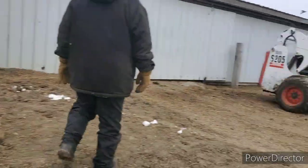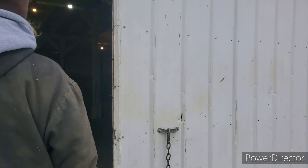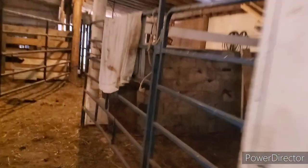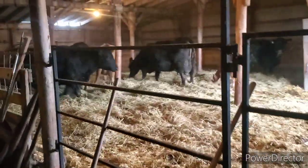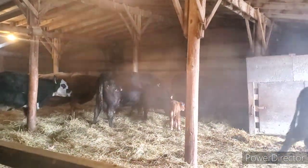Hey, should we go check on the big group? Yeah, we gotta. We bedded the whole barn down, guys. Should we bring that new baby back in the barn from the round bale feeder? Oh, we didn't shake this out. I'll grab a fork. Look at him. Bedded this all down. Happy cows.